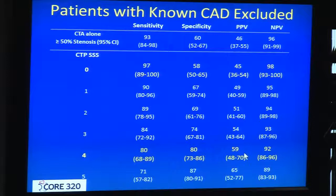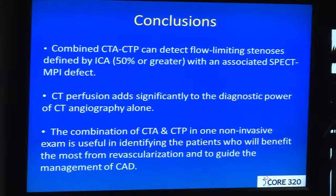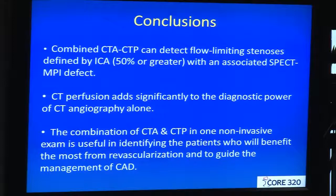So in conclusion, combined CT angiography and CT perfusion can detect flow-limiting stenosis defined by invasive angiography with an associated SPECT MPI defect. I should say that the radiation used by the entire CT protocol was still the same as the nuclear protocol, about 9.3 millisieverts. CT perfusion adds significantly to the diagnostic power of CT angiography alone, and the combination of CT angiography and CT perfusion in one non-invasive examination is useful in identifying the patients who will benefit the most from revascularization and to guide the management of CAD. Thank you.